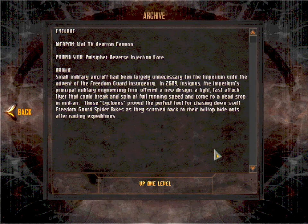Small military aircraft had been largely unnecessary for the Imperium until the advent of the Freedom Guard insurgency. In 2609, Insignis, the Imperium's principal military engineering firm, offered a new design, a light, fast attack flyer that could brake and spin at full running speed and come to a dead stop in midair. These Cyclones proved the perfect tool for chasing down swift Freedom Guard spider bikes as they scurried back to their hilltop hideouts after raiding expeditions.